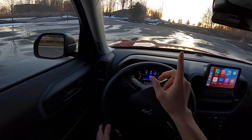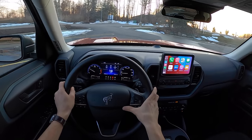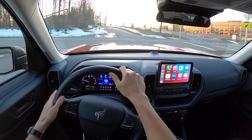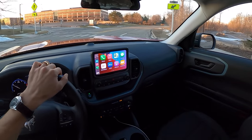Before I forget, let's start with a horn test. Little wimpy, that's okay. Gotta be reminded that there is a bigger, beefier Bronco out there, and this is still the baby.